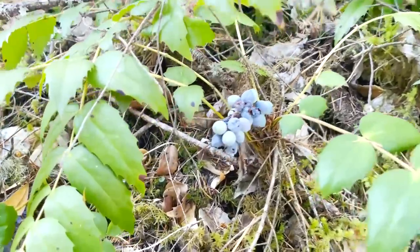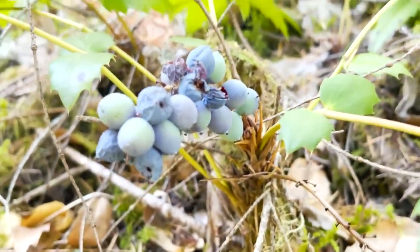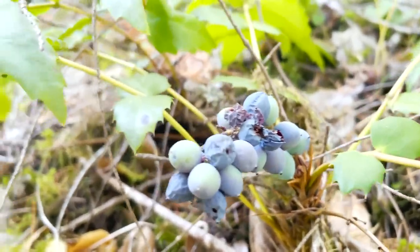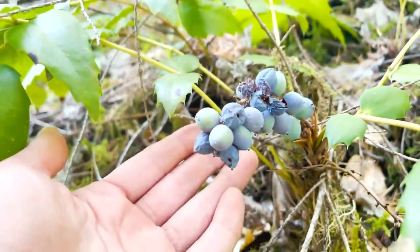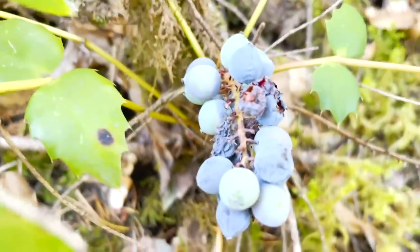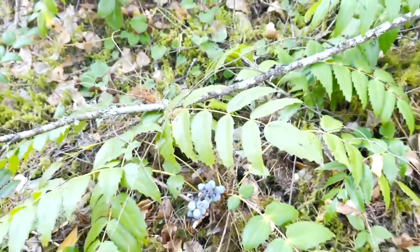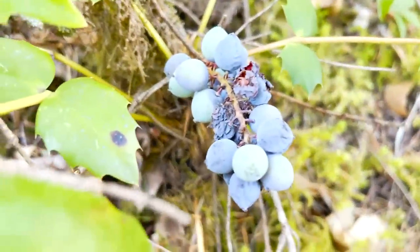So we have seen these berries all along the trail. Kind of look like blueberries, about the same size, they're small. We do not know what they are, so if you know what they are, let us know. We're so curious. We are not eating them, don't worry. We would love to eat them. They look really good. I'll definitely eat them if we know what they are. Yeah, but we don't know. So if you know what these berries are, inform us.